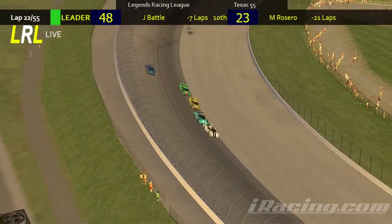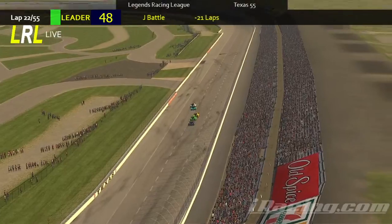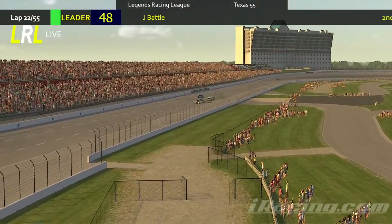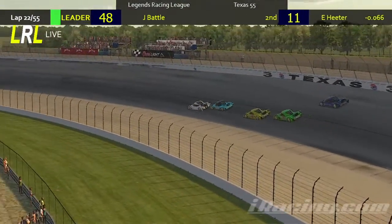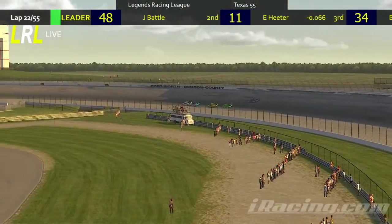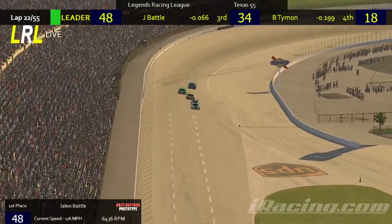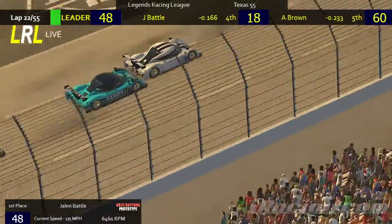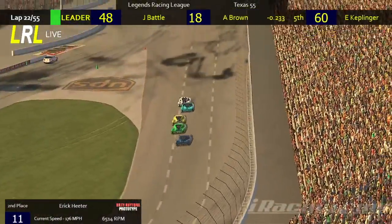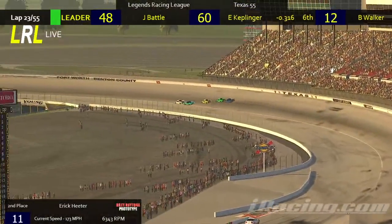As Keplinger, I think he's just trying to take it easy, and he keeps going wide in the middle of the corner. I think the reason why he's going wide off turn two is he's trying to get a pretty good run, as we saw there on the backstretch. And I think he's going to get a good one here coming off turn 4. Yeah, there's still single file. As we look at these driver speeds, they're upwards of 180 miles per hour in these really high downforce packages.